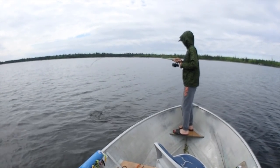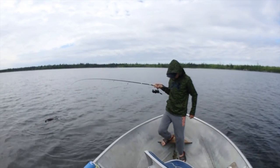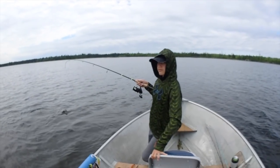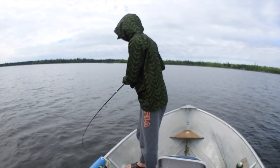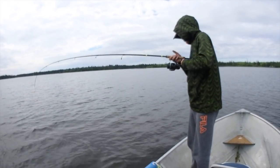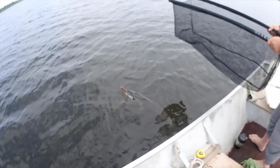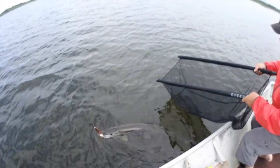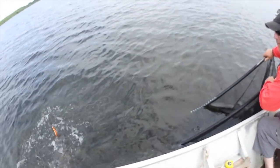This day is shaping up to be just as good as yesterday, Brent. I know. This is insane. I literally cannot believe Kistigan Lake, in particular this spot, the last couple days, has just been absolutely insane. Oh, that is a nice big thick one. I want to lead him in. Yep. Swing him around.